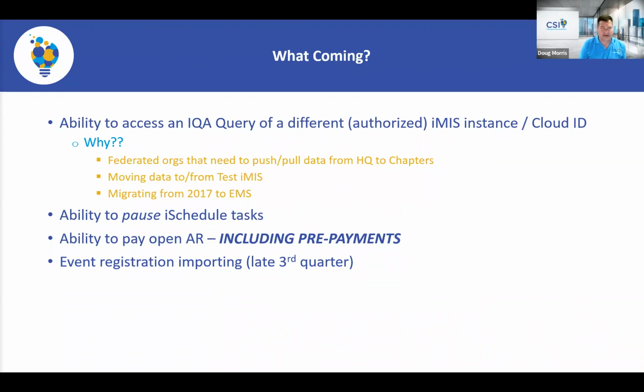Or say you're on 2017 and you want to migrate to EMS and you want to do it clean. You don't want to do an upgrade in place. You want to actually re-import all your data to EMS. You'll be able to do that with the product as well. Pull the data out of 2017 and write it to EMS in one step.